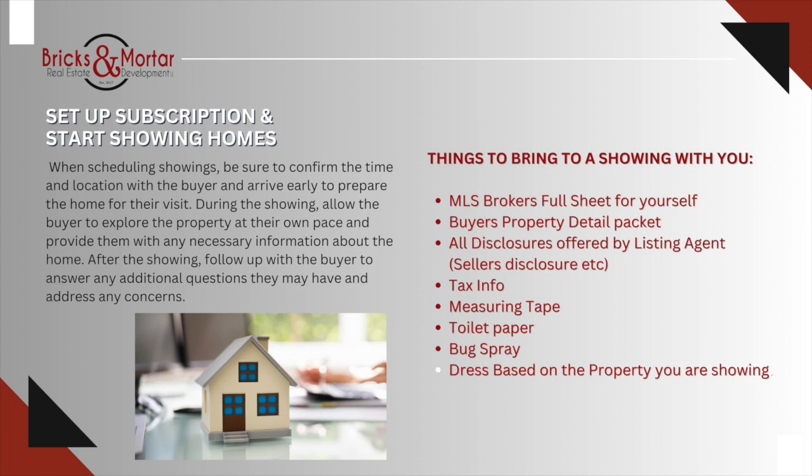Let them know that having the subscription is better than having a consumer-based filtered email, but if they want to do both, that's fine. Remind them that if they're getting emails from realtor.com or zillow.com, instead of reaching out to anyone on those sites, if it's not showing up in the MLS subscription feed that you're offering, to send it over to me and I will facilitate a showing or verify if it's still an active listing, because sometimes those sites don't update correctly.